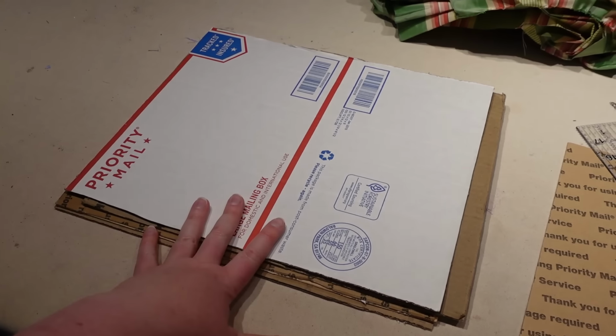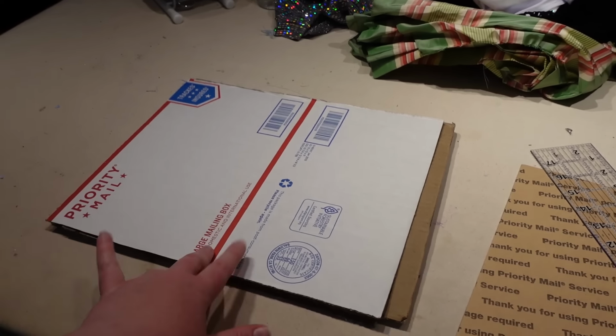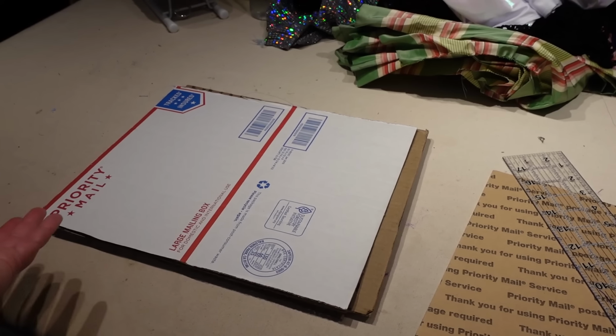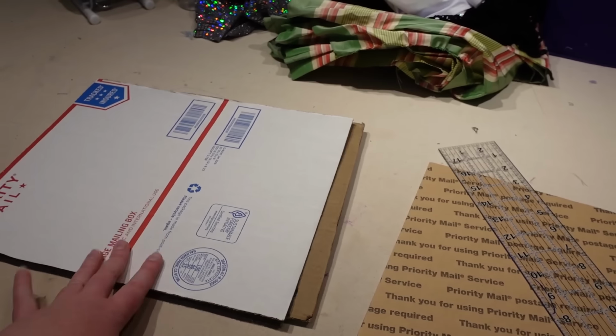These, by the way, don't do priority mailboxes. These were left behind when an old roommate moved out, and that is why I cut them up, because I knew I wasn't going to mail things priority. Use regular boxes because these cost the US government money, basically. Like they provide them for free for you to mail priority. But yeah, don't do these.